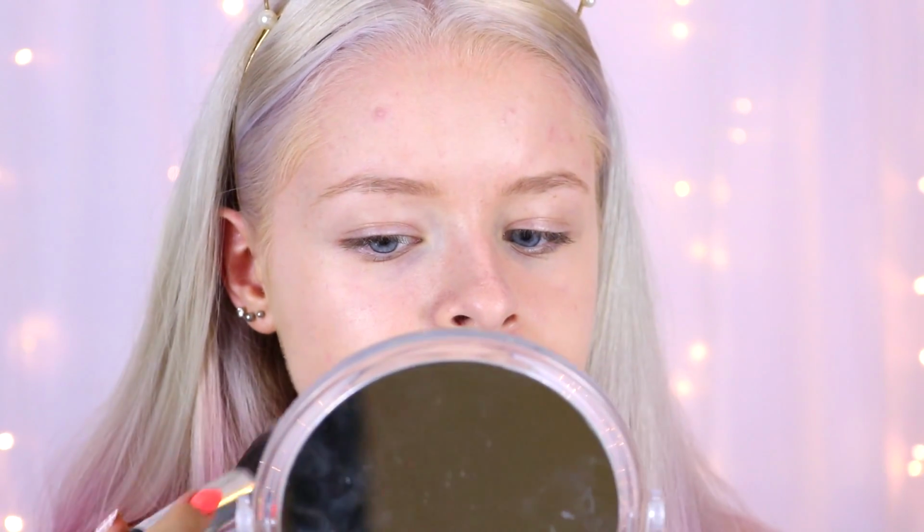It's not very smooth looking, but to be honest, for twice the price of the Poundland foundation, this is like 5 times better than that one.